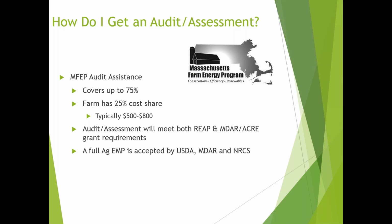If you get a full Ag EMP, which is an agricultural energy management plan, it's a really comprehensive audit that's also accepted by NRCS. Audits are usually good for about 4 to 5 years, so it's a good investment if you're planning on looking at making improvements in the future. We do have an auditor that we refer people to who's our auditing partner, but you're not required to use them. You can use any qualified auditor, but if you don't know who to go to, we can hook you up.